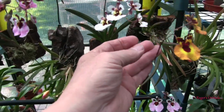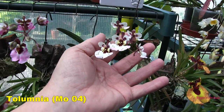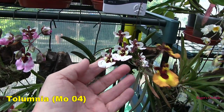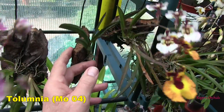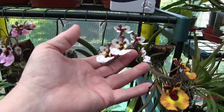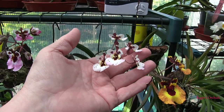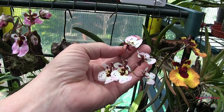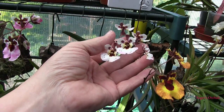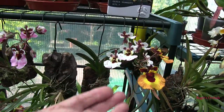Then next to that we have one of the Christmas lot that came from the Christmas do. And I think it's got a funny name to it, Mo or something or other. It's a trade name, I suspect. But the name on the tag says Mo04, MO04. Very attractive, delicate colouring. The pink develops as it ages, opens almost pure white with the deep red, and then the pink develops as it ages.